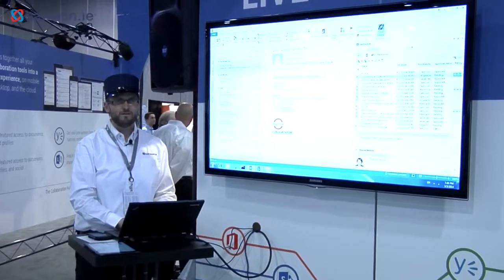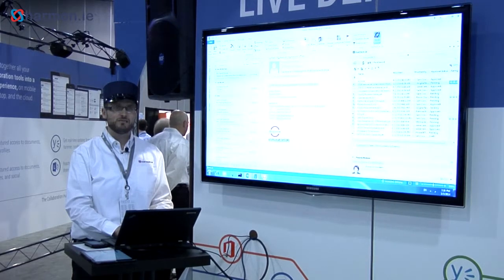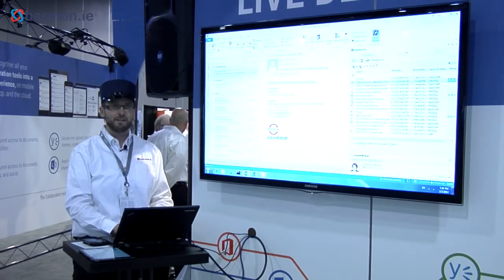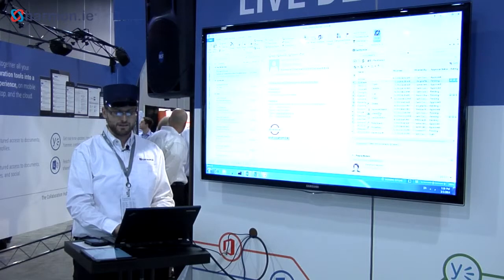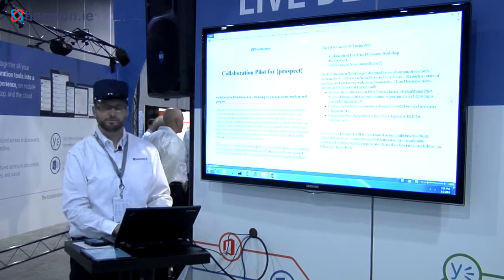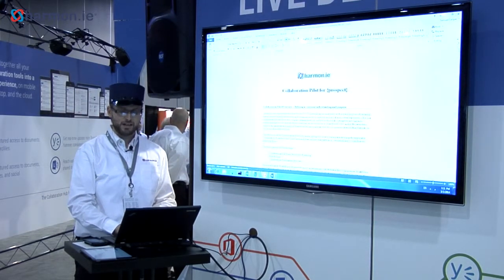Now I can see all of the information about that document in one place. I can also see the information about Angela, who uploaded that document. I can even reach out to her via Lync, for example, if she was online at the moment. But what I want to do is I actually want to check that document out and make some changes to it. So I'm going to open that document up into Word, edit the document with the basic information that I know at the moment.